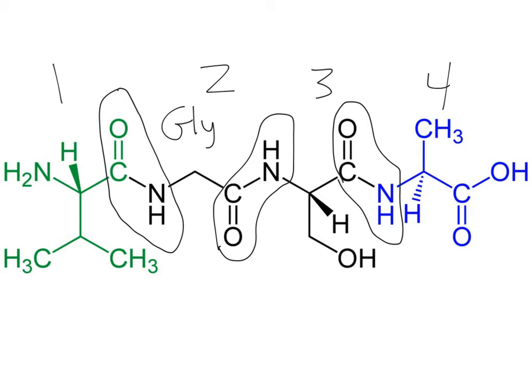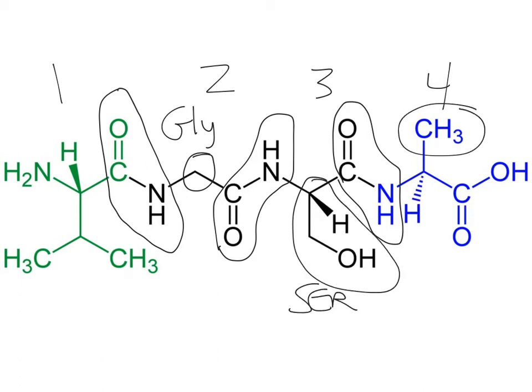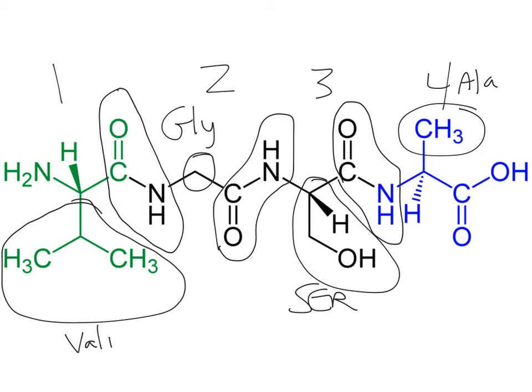What's the chain that differs between all these? What's it called? Side chain, also called R group. So here are the R groups. Glycine is just a hydrogen. Number 3 we said was serine. 4 is alanine. Its side chain is a methyl group. And that one, is it valine? I think so. Okay, valine. So 4 amino acids.